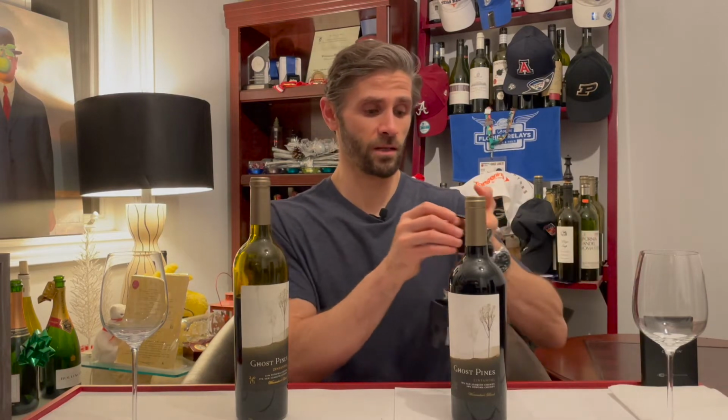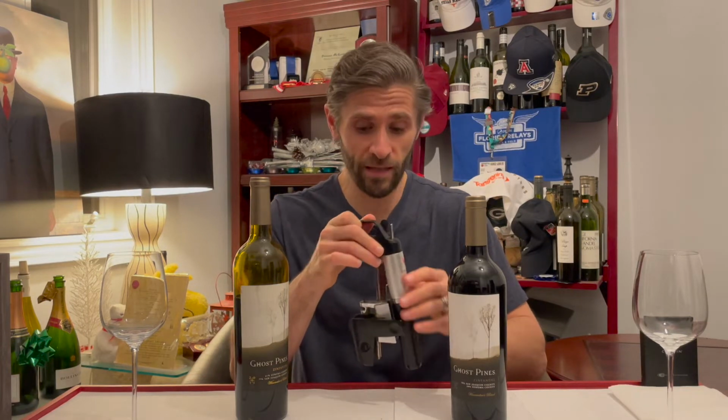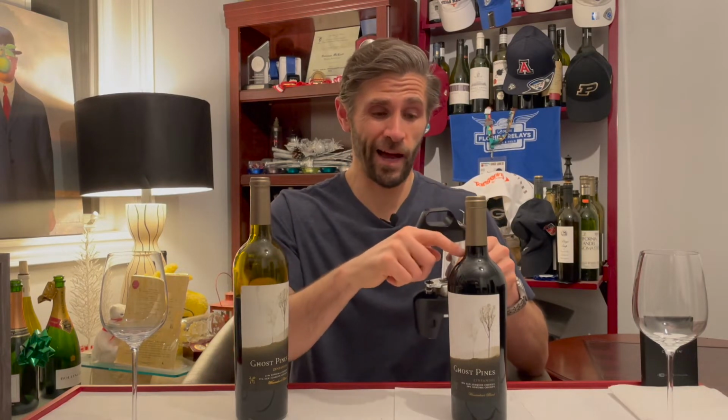So again, the Coravin, what is happening with this guy over here is that inside we have some argon gas. It's an inert gas, and it has a needle over here. So what we're doing is we're taking this needle, we're going to puncture the foil, puncture the cork. The needle is going to be in the bottle of wine. When I click this button here, gas is going to go into the bottle. As the gas goes in, physics is going to cause a displacement, and the liquid that's in the bottle, because there's not enough space in there anymore, is going to be poured out of the nozzle here into the glass.